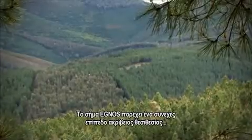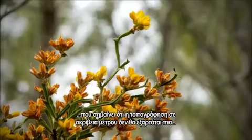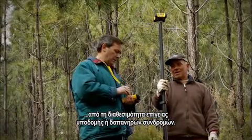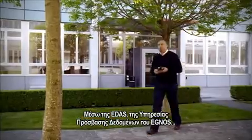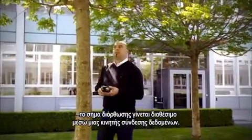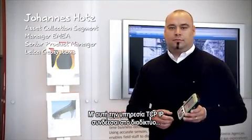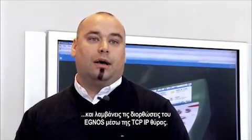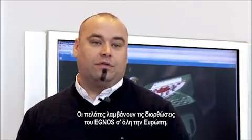The EGNOS signal provides a constant level of positioning accuracy, which means metre-level surveying will no longer depend on the availability of ground infrastructure or costly subscriptions. Using EDAS, the EGNOS Data Access Service, the correction signal also becomes available using a mobile data connection. With this TCP/IP service, where you simply connect to the internet, receive the EGNOS corrections via a TCP/IP port, gives our customers the opportunity to get the EGNOS corrections everywhere in Europe.